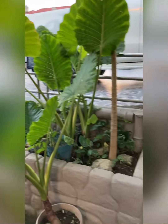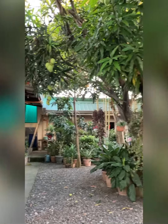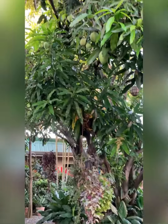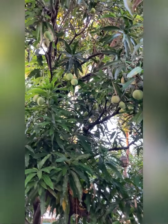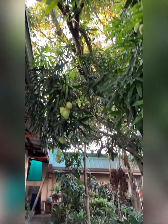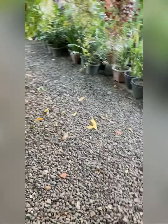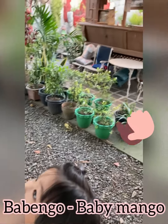And rocks. But it's still a mango. Those are babangos.